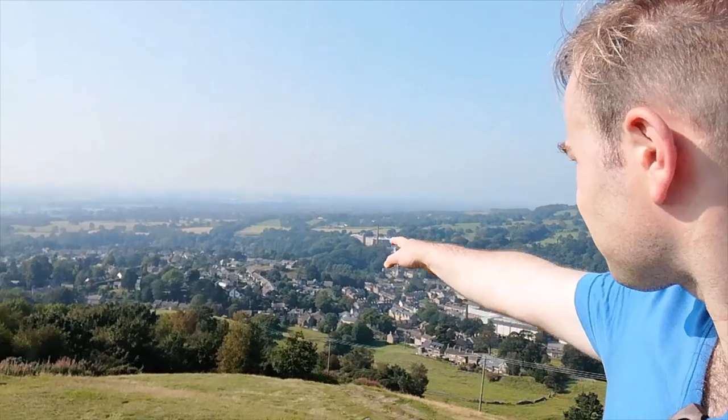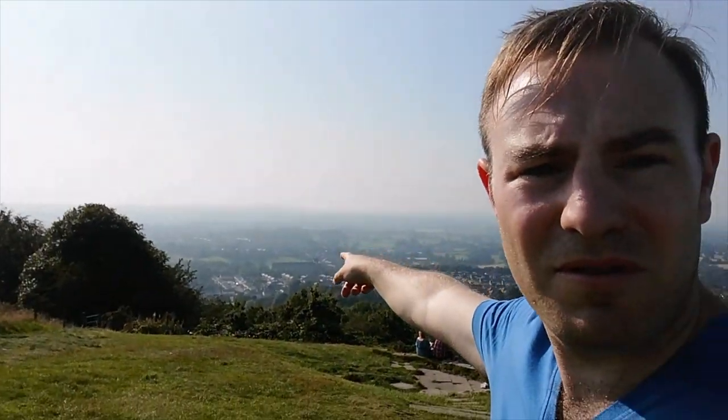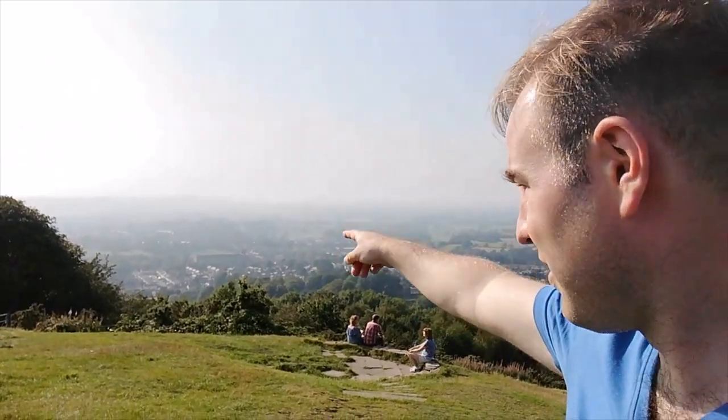of Bollington. In the distance I can see Manchester. The hill over there, I don't know if the camera's going to pick it out, but that's Audley Edge. I went there for a walk yesterday and it was very pleasant. I didn't actually make a video, but I might go back another day and make a video.